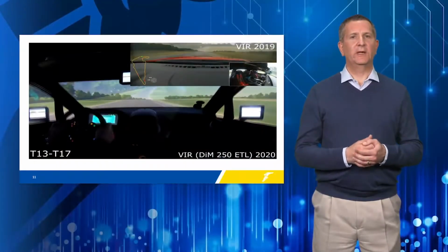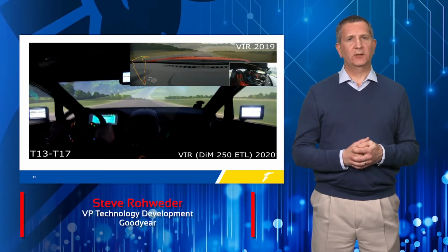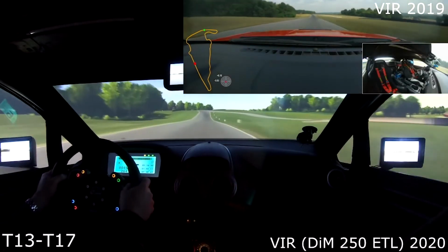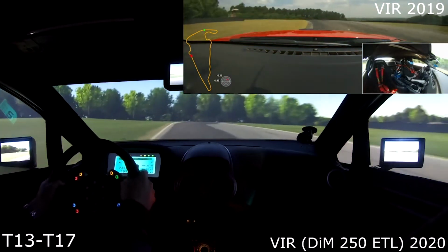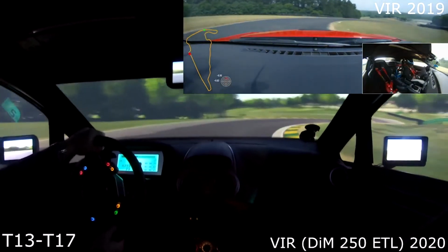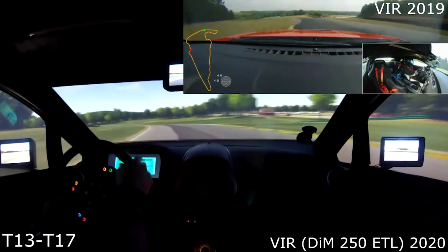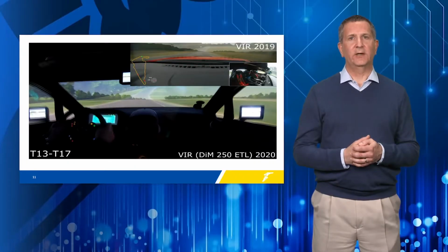We pulled a video recording from an on-track tire test back in 2019 and made a comparison to the same section of track using the DIM 250 late last year. This is the same driver on the back section of Virginia International Raceway coming up on turn 13. Note the similarities between the two screens, including the representation of the track surface markings and the curbing which drivers rely on for these evaluations.